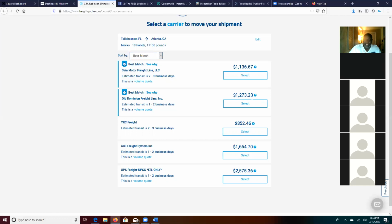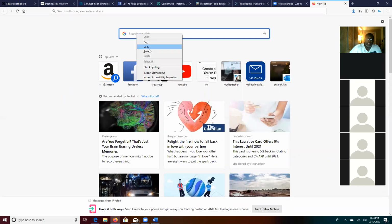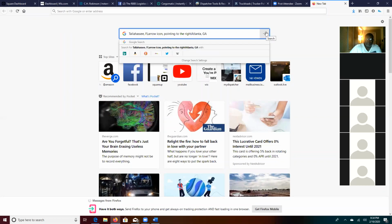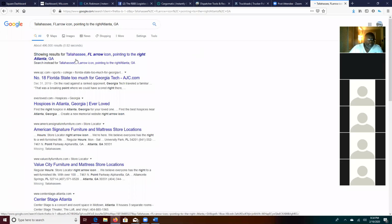$1,273.23. Now, is that a fair assessment? Look, we're looking for Tallahassee to Atlanta, right? So what are you going to do? You're going to come right over here and put that in good old Google, and you click, and it'll tell you how many miles it is. And you can do the calculation there, right?